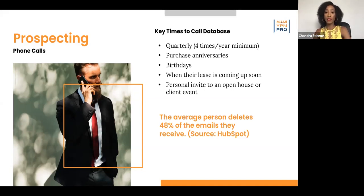The reason phone calls are still so important is because the average person is going to delete almost half of the emails that they receive daily. So it's still important to touch them in other ways. I think phone calls will always outbeat emails because a phone call is personal. This is a relationship-based business. The last thing you want is to have everything so automated that a person doesn't even feel important. They figure this is going to everybody, so they're not even going to answer it. So you definitely want to be calling them.